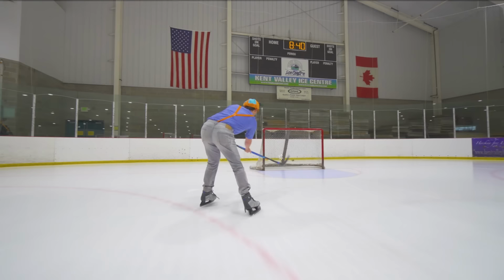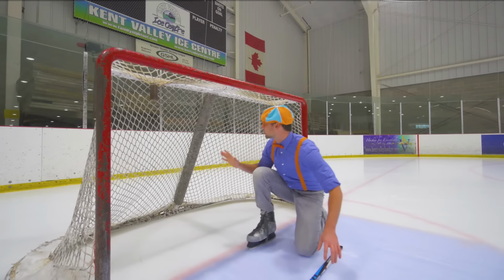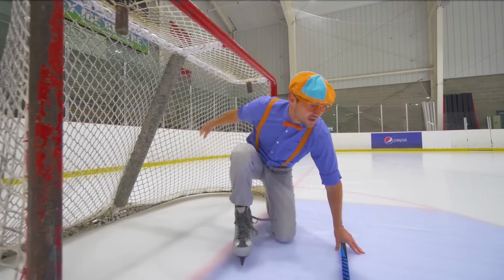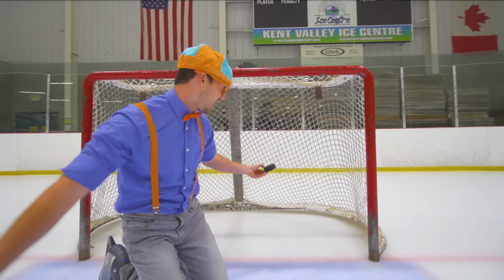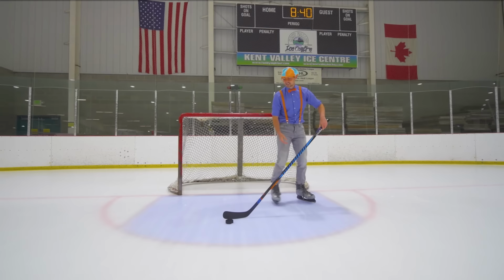And the point of hockey is to get the puck using the stick into the hockey goal. Whoa, check it out. Whoa, this is the goal. So what you do, like I said, take the puck and get it inside the hockey goal past this line with the hockey stick. All right, let's try it again. It's gonna be a little bit easier because normally there's a goalie right there.